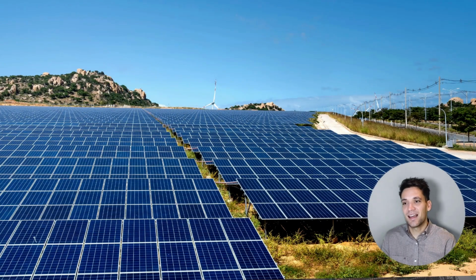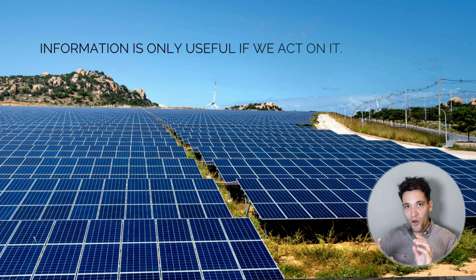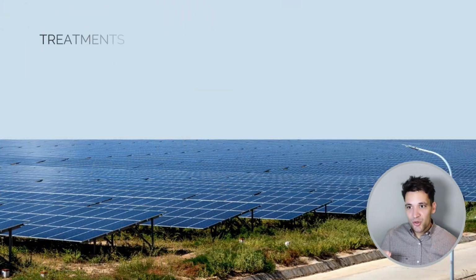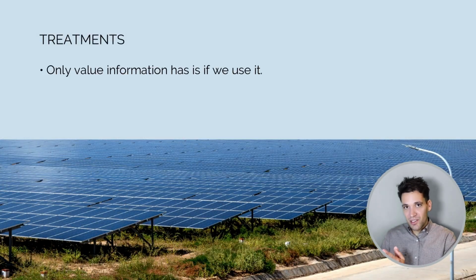The next thing we need to understand is that this information is only useful if we act on it. So it's great we've calculated these metrics, but what are we actually going to do about them? This leads us to the idea of a treatment. The only value information has is if we act on it. If not, it's a waste of time. The same with planning without action. It's just a form of procrastination.